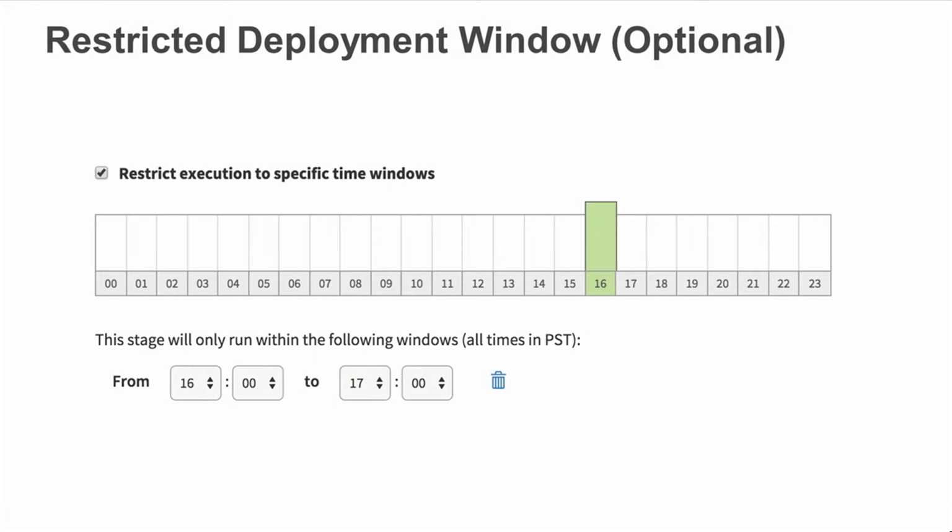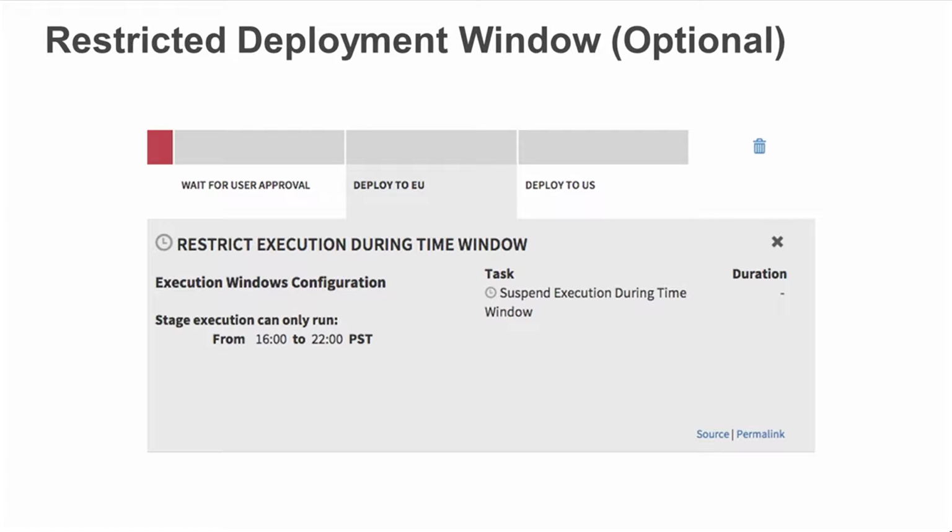We also have the idea of a restricted deployment window, because over time, what we found is that it's not a great idea to deploy code right during the peak of your production time. So that's a good practice, but why not just go ahead and make that part of your workflow? That's what Spinnaker lets you do. And right here, basically what we're saying is only execute this pipeline between 4 p.m. and 10 p.m. So any other time, it's not allowed.